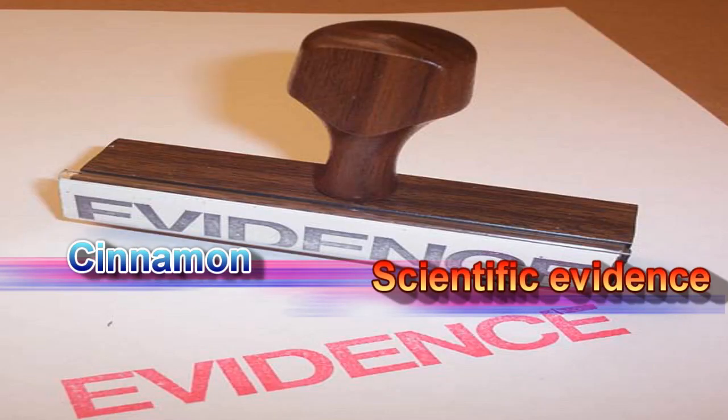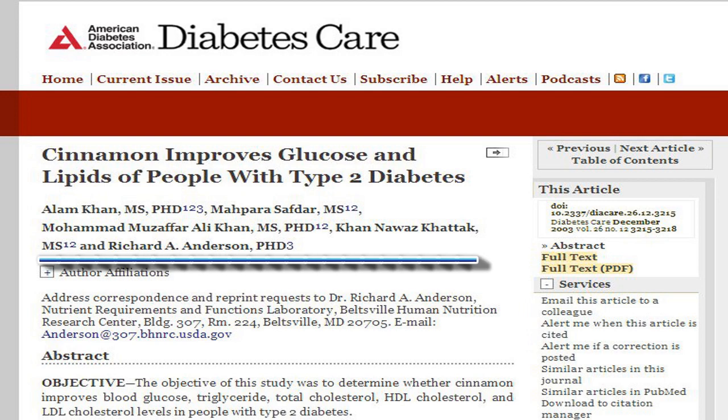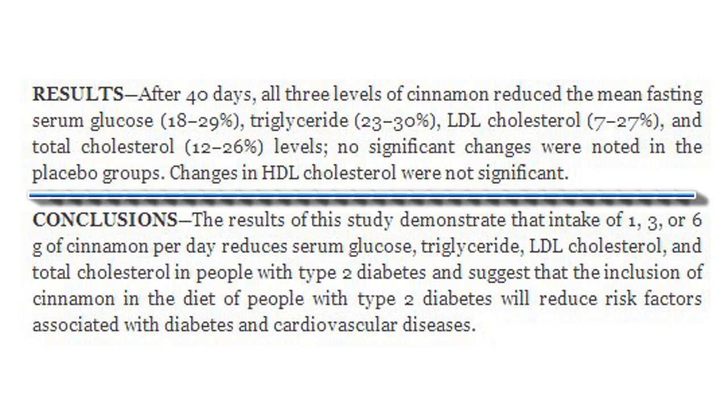Cinnamon scientific evidence in diabetes control. A clinical study titled Cinnamon Improves Glucose and Lipids of People with Type 2 Diabetes by Alam Khan, MS, PhD, Mahpara Safdar, MS, Mohammad Muzaffar Ali Khan, MS, PhD, Khan Nawaz Khattak, MS and Richard A. Anderson, PhD, is published in Diabetes Care, December 2003, Volume 26, Number 12. The study result shows after 40 days, all three levels of cinnamon reduce the mean fasting serum glucose 18-29%, triglyceride 23-30%, LDL cholesterol 7-27%, and total cholesterol 12-26% levels. Changes in HDL cholesterol were not significant.